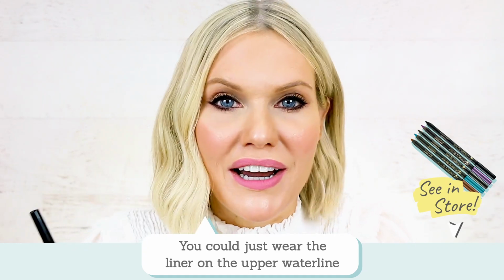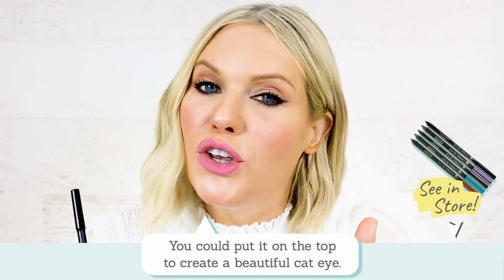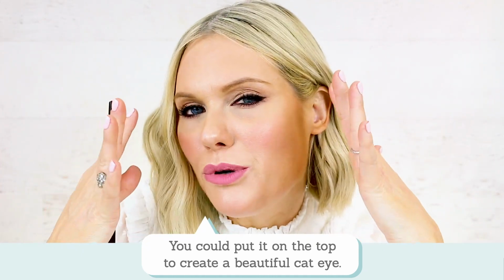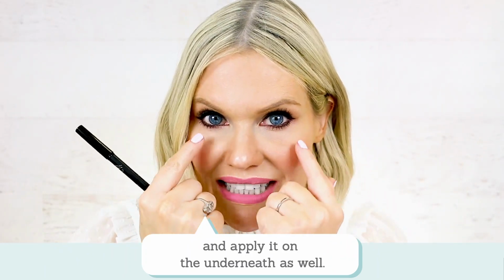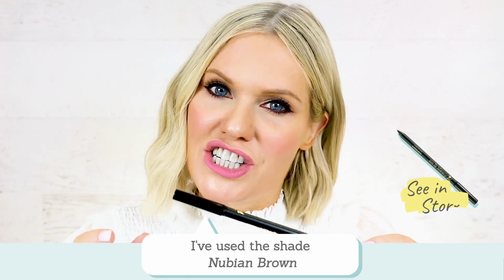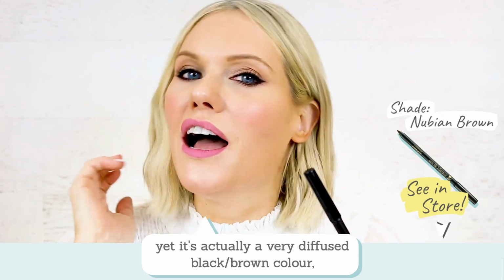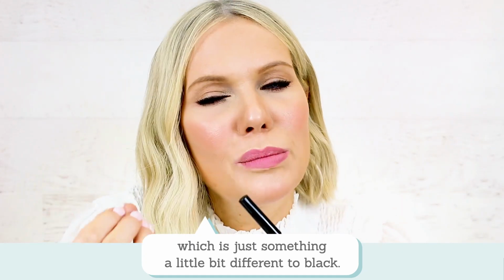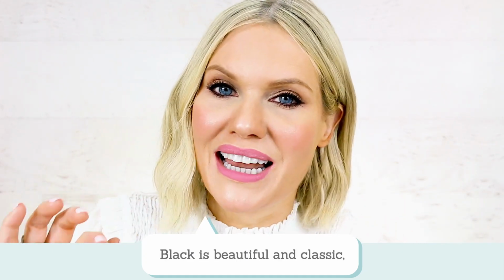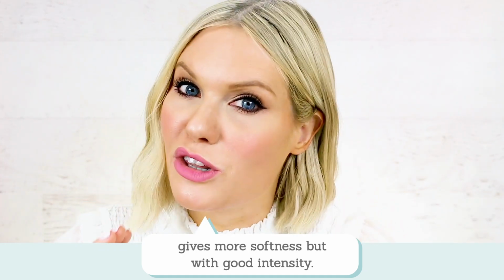You could just wear the liner on the upper waterline just to give you a bit of added thickness to your lashes. You could put it on the top, just give a really beautiful cat eye, or you could really go to town and apply it on the underneath as well. Now I've used shade Nubian Brown because it's got a real intensity to it, but it's actually a very diffused blacky brown colour, which is just something a little bit different than black. Black is beautiful and classic, but I think the Nubian Brown for me just gives a bit of softness, but still with good intensity.